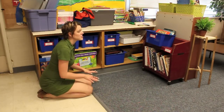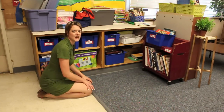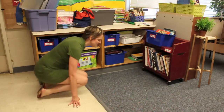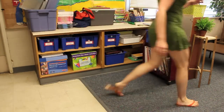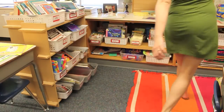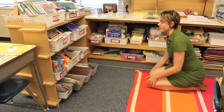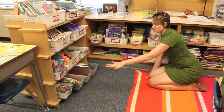There's one more section of nonfiction left, and then I'll show you my projects that are in progress. For now, the rest of my nonfiction is hanging out over here. I have math, outer space, physical science.